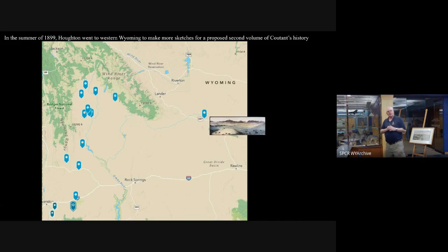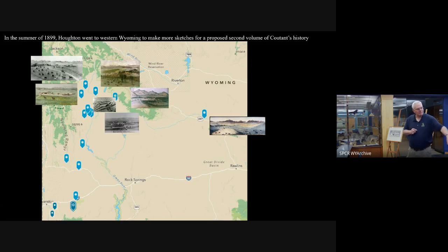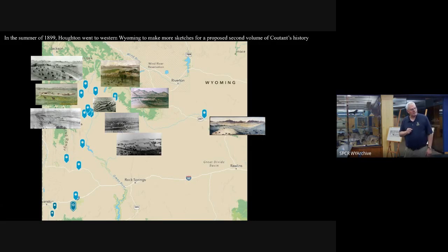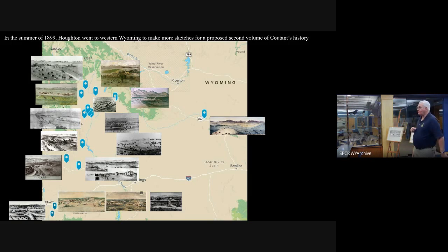So he went up here to Split Rock, or actually this is near Jeffrey City on the Sweetwater, up to Pinedale, Big Piney. That's actually the town of Big Piney. This is just south of Big Piney, also near Big Piney. This is near Fontanelle or Fontanelle Reservoir. This is near Kemmerer, Opal, and then a couple of Fort Bridger and one of Fort Supply, the Mormon Fort.